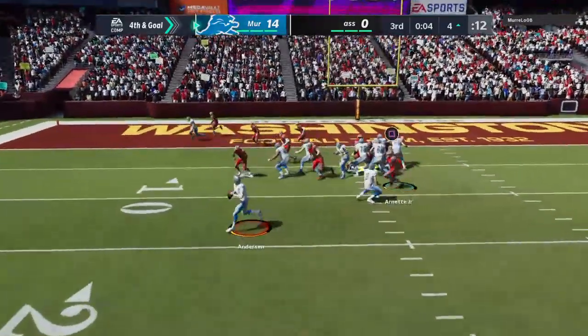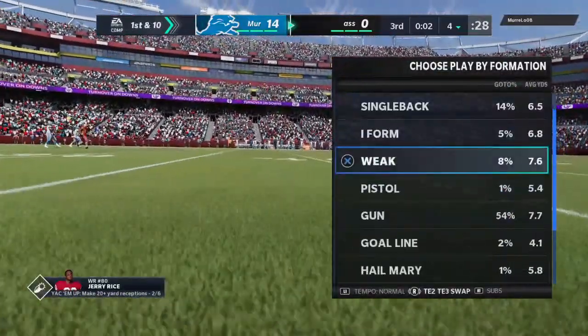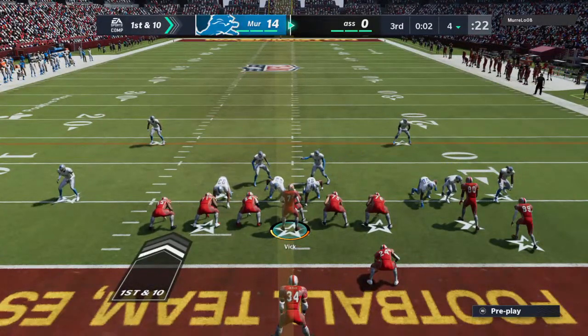Oh, they flip it to the kicker. He looks like he's going to throw it. And this one will not work out. It is incomplete. The coverage good that time by Kendall Fuller. Incomplete. Kendall Fuller there on the coverage.